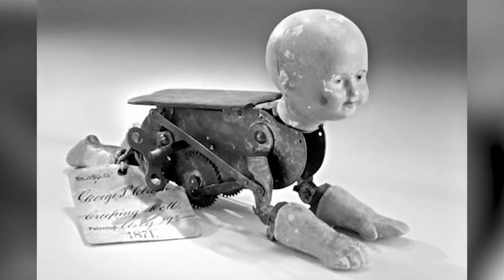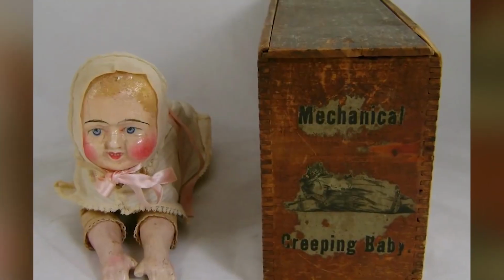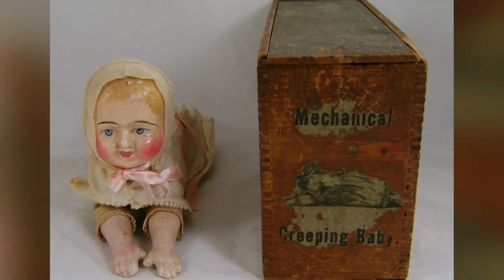So the doll's head, arms, and legs were made out of painted plaster. From there, they were hinged onto a brass clockwork body. The doll then moves forward by rolling along on 2 toothed wheels. But honestly, it just looks like a creepy robot baby. So not only is this doll terrifying looking, but it can slowly creep along. Yeah, no, just no. Let's just leave it in the past.